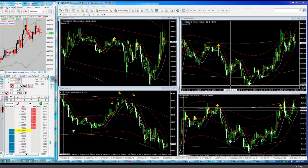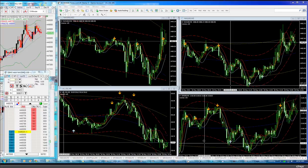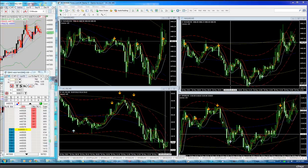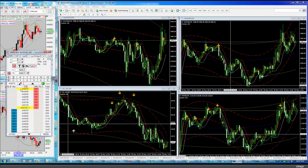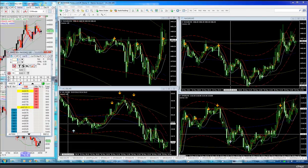If any of the new people are trading at all or want any questions about how to put stops in, limits, etc., let me know.